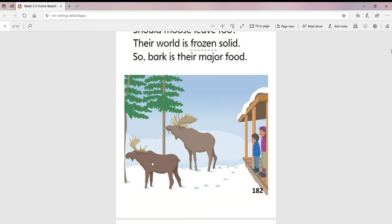And what is it that they're eating here in the picture? What did the paragraph say this is called? This is bark. The trunk part of the tree, that's called bark.